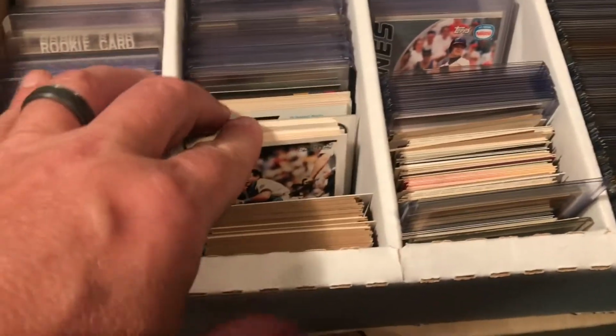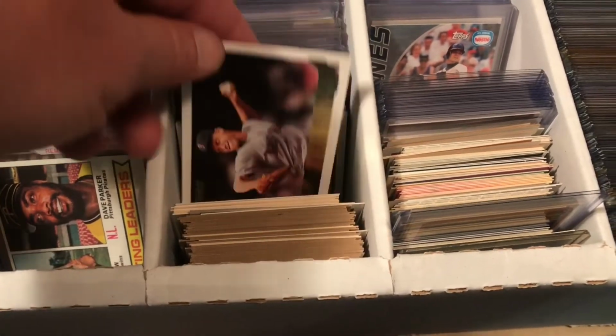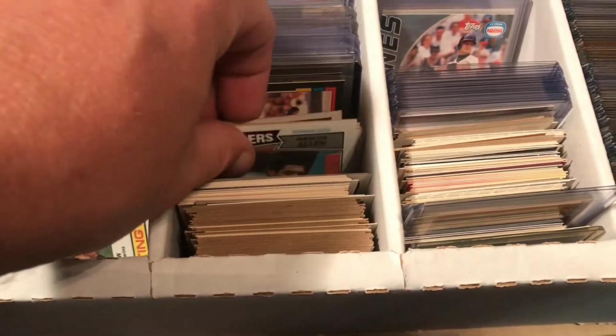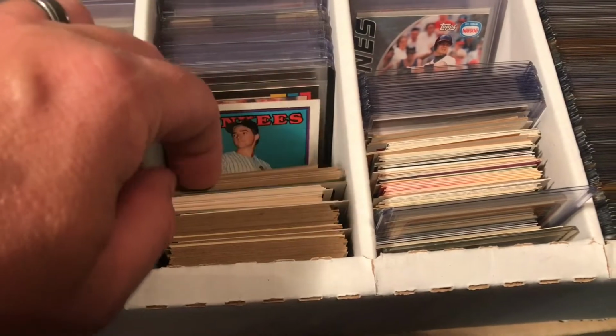So I'm gonna skip these. I kind of perused these a little bit. Some more Topps gold cards in here. I'll have to go through those a little closer and see. Marcus Allen. So this is that same... No, it's not the same set. So this is 87 Topps here, if I remember right.